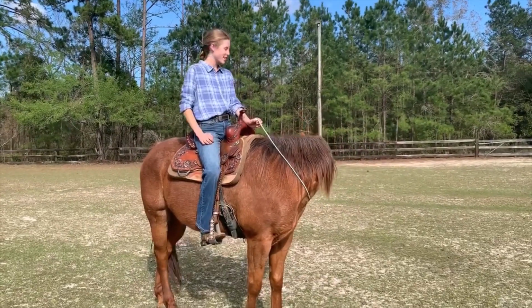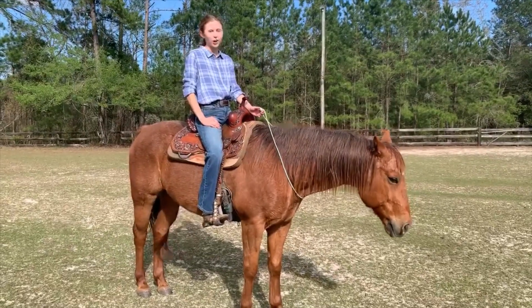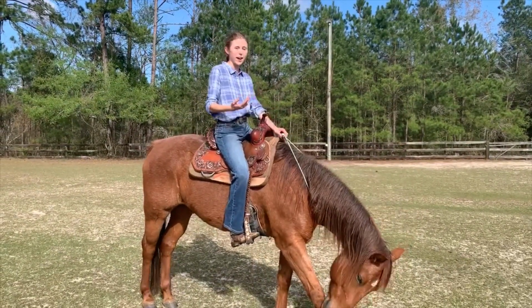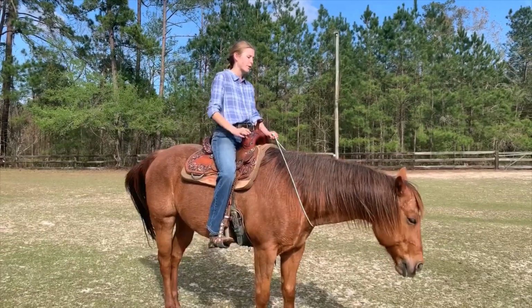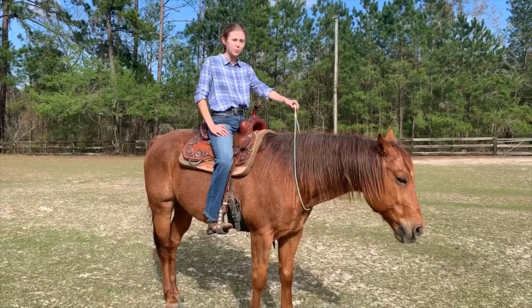Okay, well, you might notice that something is different now, and that would be the fact that I've taken Sherlock's bridle off. So something we have been working on alongside his more structured riding is his liberty work. So I do a lot of bareback, a lot of bridleless riding with him, and I just use this rope here around his neck to help me communicate.